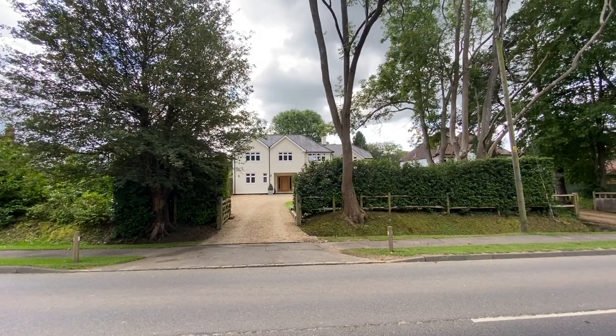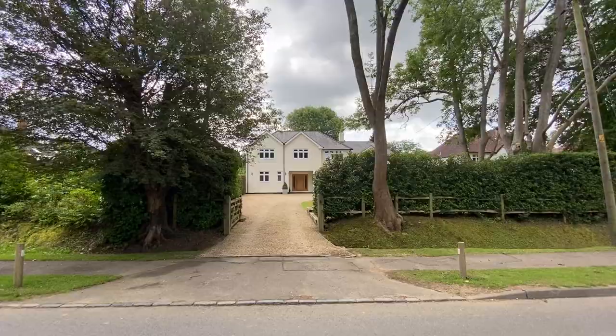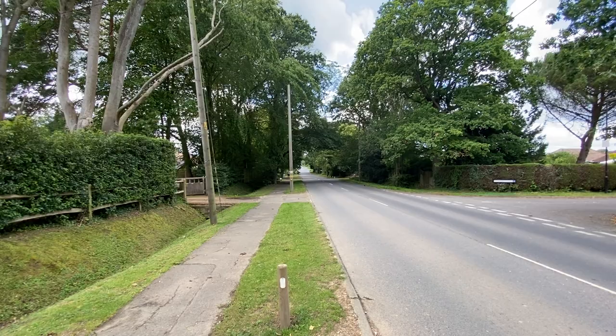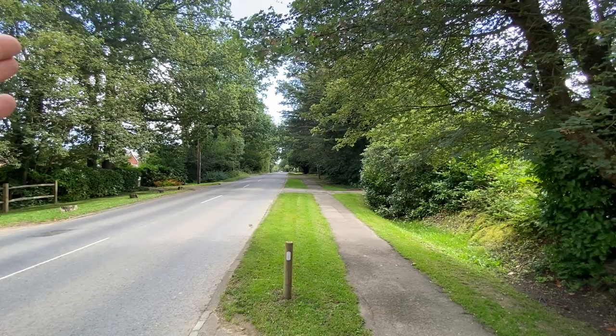Good afternoon. We're standing here in Folders Lane on the outskirts of Burgess Hill, close to Ditchling Common Nature Reserve, and we're here to look at number 68, which is this beautiful house in the middle of your screen now. Just so you understand exactly where we are, if I look in a westerly direction up Folders Lane, you can walk to the railway station. Burgess Hill Railway Station is exactly 1 mile, and if I look to my east, Ditchling Common Nature Reserve is literally 500, 600 yards in that direction.